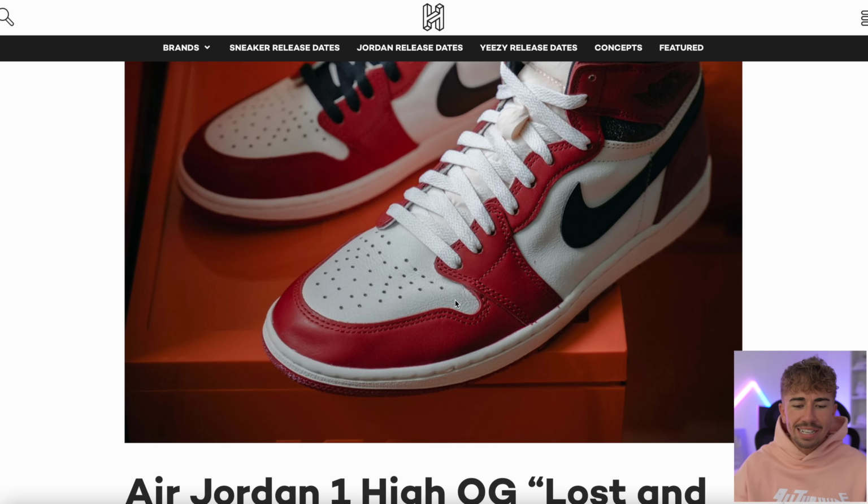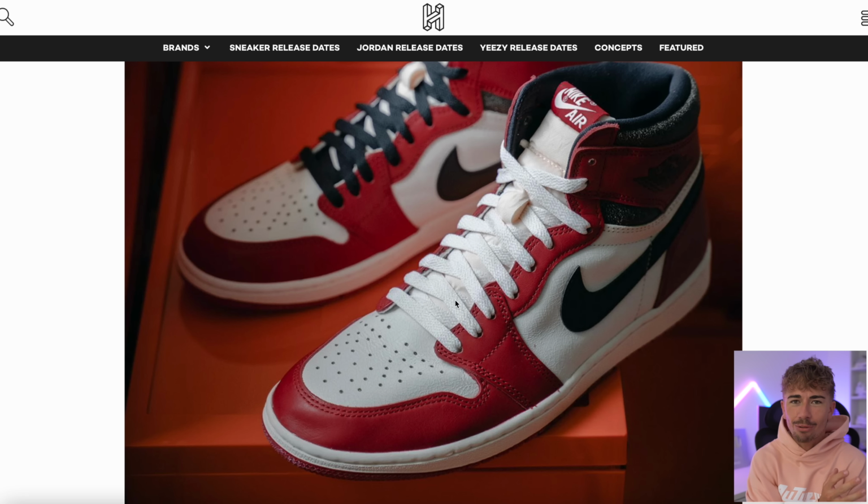So just to reiterate, the original release for these shoes was October and now it is November the 19th. I literally said it backwards last week. So just for anybody who was confused, you now know.